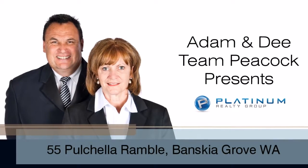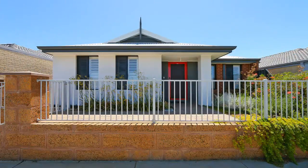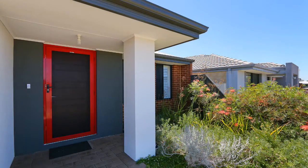Team Peacock presents 55 Pulchella Ramble, Banksia Grove. Thoughtfully designed with a picture-perfect front cottage garden and steps to the front porch, this three-bedroom, two-bathroom home is ideal for the first home buyer, downsizer, or the astute investor.